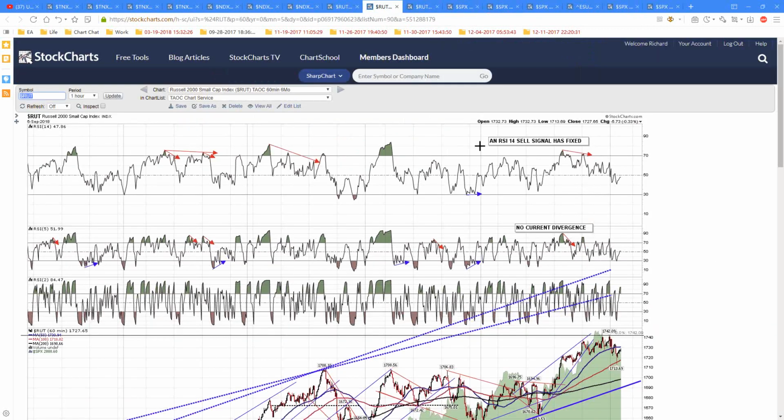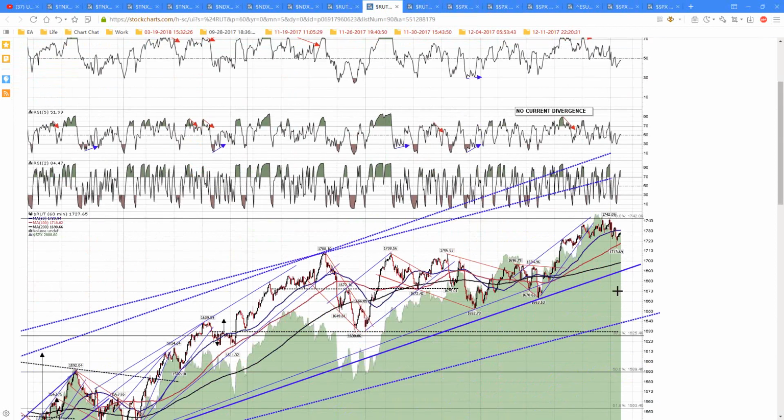Now, RUT, again, we've got an hourly RSI 14 sell signal. Again, that has not made target. We've got a possible head and shoulders forming here, but that's probably for a deeper retracement than we are likely to see. With the obvious trend line support, if we reach it, and again, there is no need to actually reach it, but in the event that we did reach it, that would be currently in about the 1690s to 91 area.